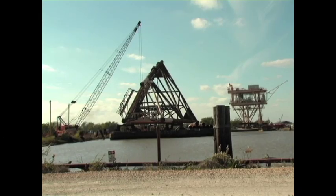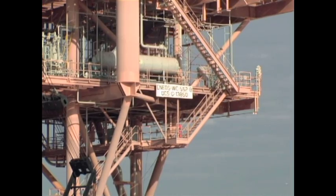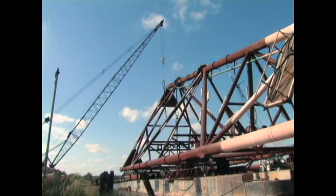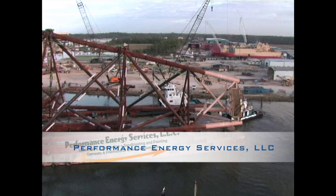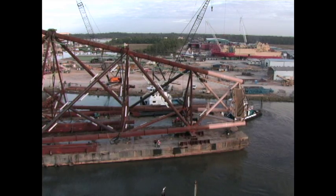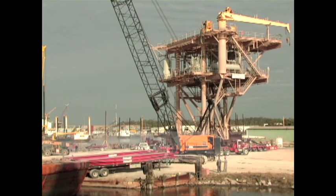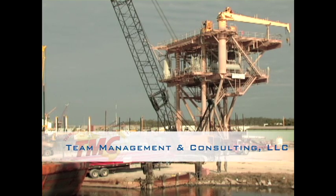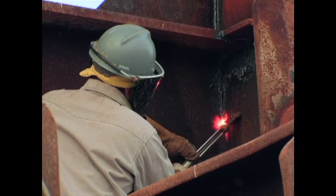The platform is comprised of two main components, the deck and the jacket. The deck houses the oil and gas production equipment, while the jacket supports the structure in the 190-foot water depth. Performance Energy Services in Houma, Louisiana, successfully outbids five competitors and is awarded the contract to refurbish the salvaged platform. Team Management and Consulting oversees the refurbishment process for Nippon, ensuring that Performance Energy meets all construction specifications.